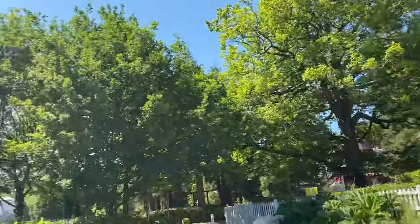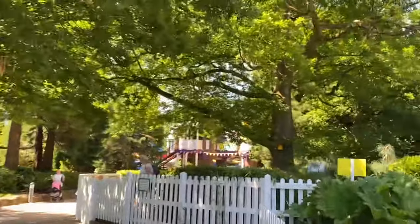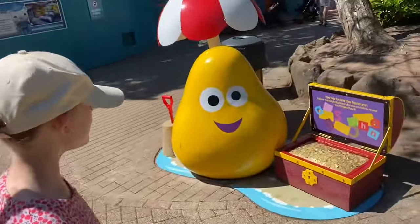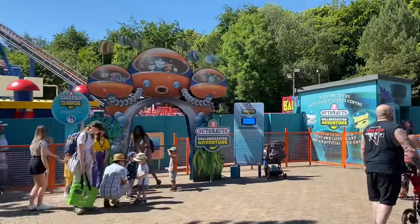That's cool. So next we're going on the treetop adventure, aren't we, Holly? Try and find the entrance to it, so we don't know where it is. Oh, there it is, look over there. So the treetop adventure's got a 20 minute queue, but Octonauts is 15, so we're gonna do Octonauts first. Here it is, the Octonauts roller coaster adventure.